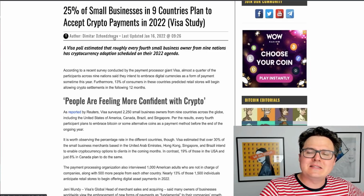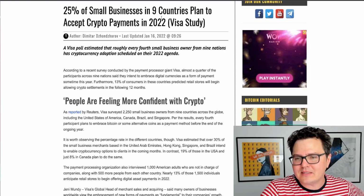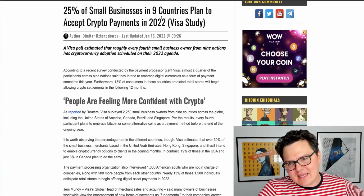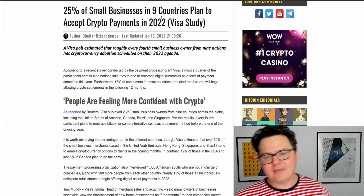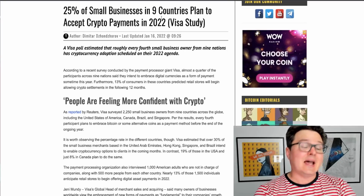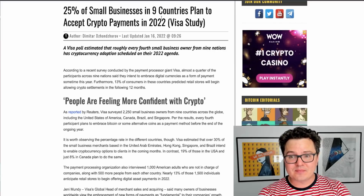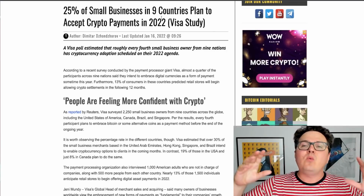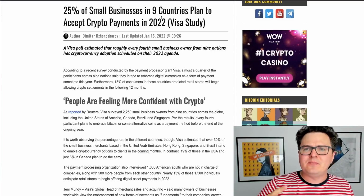So 25% of small businesses in 9 different countries plan to accept cryptocurrency payments in 2022. They did this survey in places like the United States, Canada, Brazil, Singapore. So massive, massive economies. And 1 in 4 small businesses say, yes, I'm planning to accept cryptocurrencies in 2022. That's crazy. That's crazy.